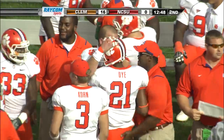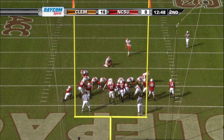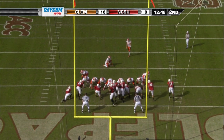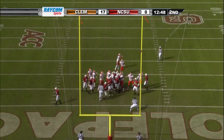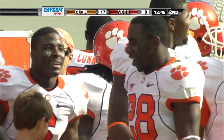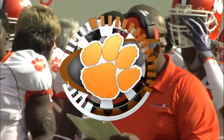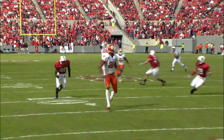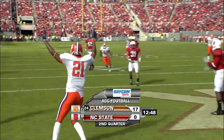And they're starting to pour it on. Boy, he sold it, too. He tucked it away like he was running it. And the floodgates are now opening. Good snap, good hold. The extra point is good. And just like that, it's 17-0 Clemson. Well, the drive started in the red zone. Spiller to dive. Bingo. 17-0.